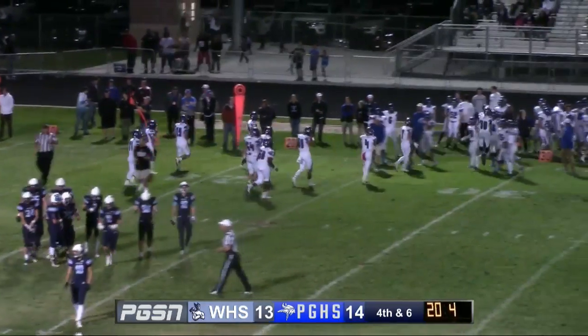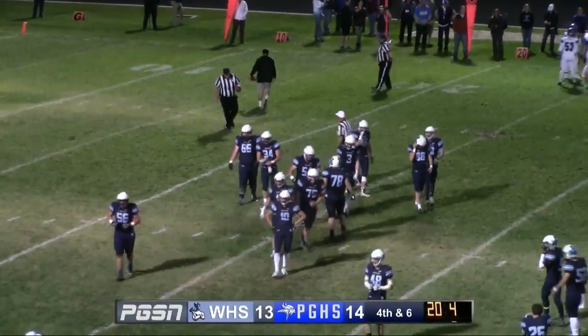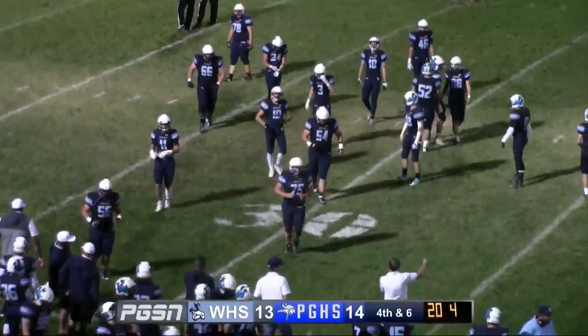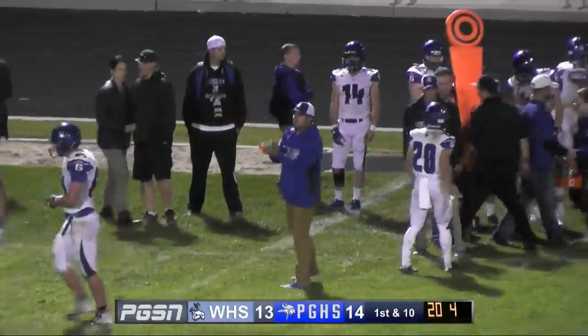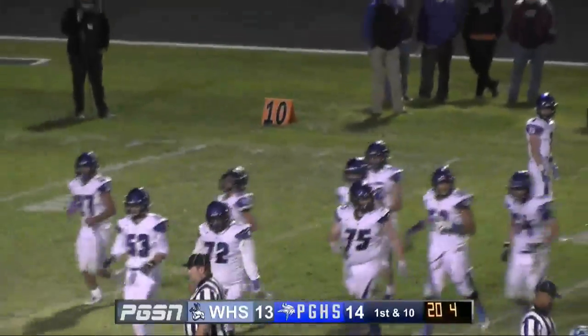That's another moment where the Thunder have got to be thinking, we could have had an extra 6 points. We had one blocked. We've got another one that doesn't go through. So they should have been in the lead at this point, but now we'll be going into halftime trailing 14-13.